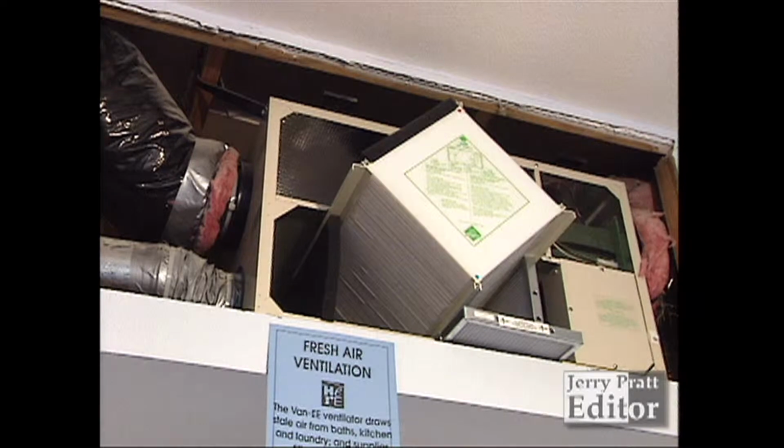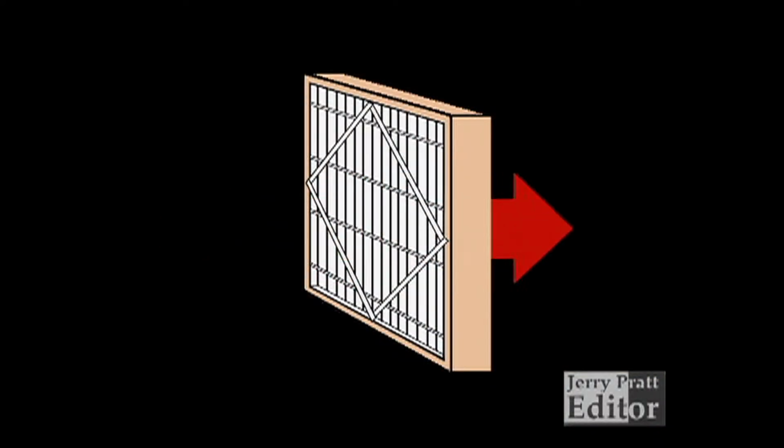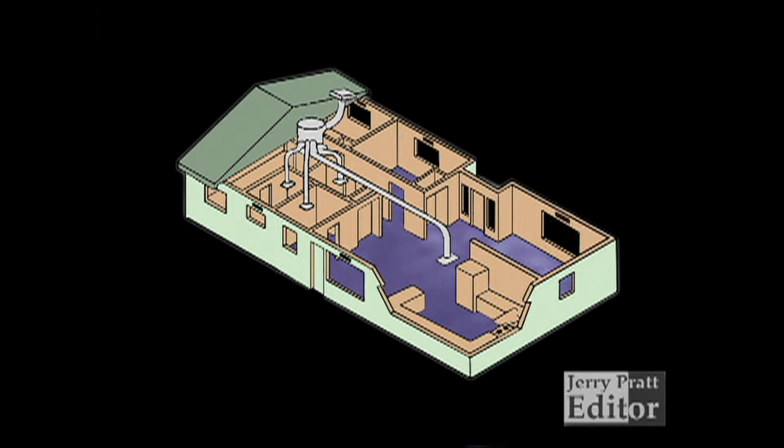How tight is too tight, though? We want to get it down tight enough that we can pull in fresh air, run it through some filters to clean it, and deliver it into the house. And when we're running those fans, we're not pulling air in from under the sink or something like that. Now, contractors say, "I purposely build a house that's not too tight." Well, they don't know. That's the problem with that statement. They don't know how tight or how loose the house is.